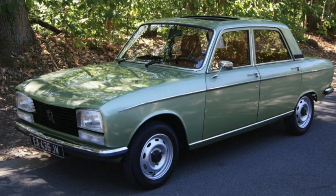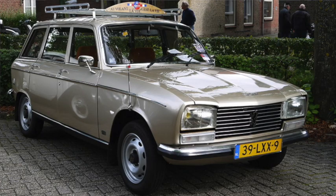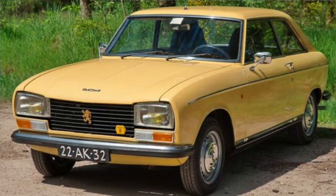Peugeot's 304 was also made until 1980, 158 to 160 inches long on a 102-inch wheelbase, and 2,000 to 2,100 pounds. Offered with a 1.3-liter petrol or 1.4-liter diesel with 64 or 44 horsepower. The gas version could exceed 90 miles an hour and do the quarter mile in the mid-19-second range.